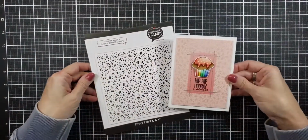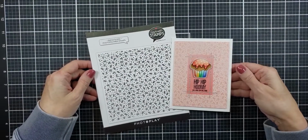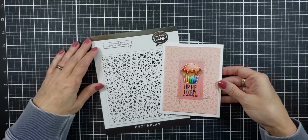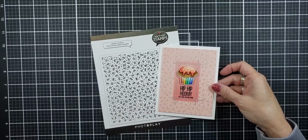This dash and dot design is really versatile. In fact, several people in our focus group mentioned how great it would work for celebration cards like New Year's, anniversaries, and birthdays. For my card sample, I used it for a birthday theme.